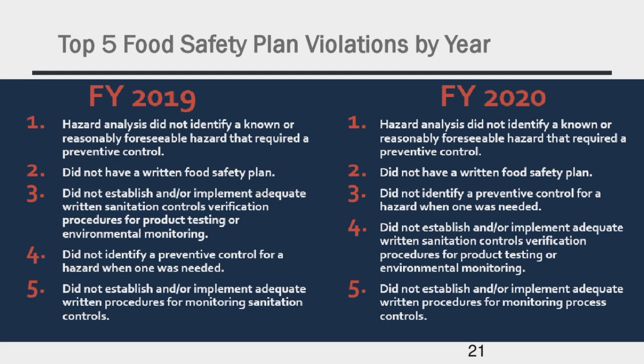FDA has provided guidance on the hazards that are related to a particular food or process. They have used their own data to come up with this guidance. So it is important that when you conduct your hazard analysis, you also consider what FDA expects to be a hazard in your food. And then in your hazard analysis, you can determine whether or not it's significant in your particular operation. But you must have a strong justification as to why a hazard is not applicable in your process.